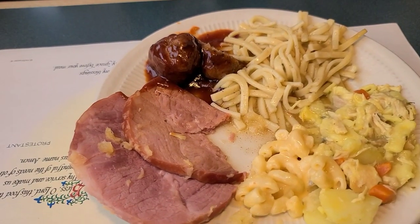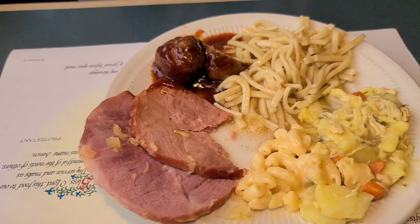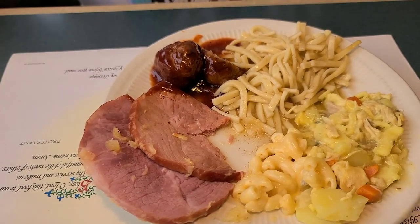Apple on it. It's hot. It's not like a sugar ham or like it's not really even a little salty. It's good tasting. I like it, so I'm happy with this meal.